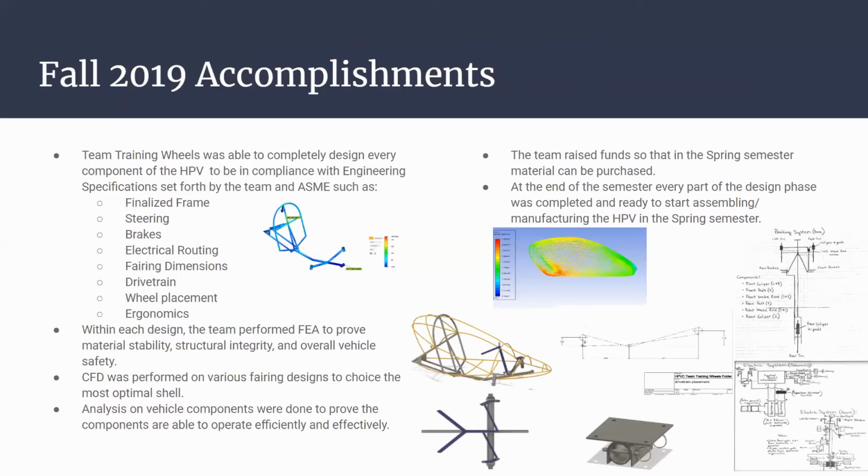So for the fall 2019 accomplishments, the sole purpose of the design was to design every component, test the component, and perform analysis on every component that goes into the HPV. So the team designed the frame, the steering, brakes, electrical, the fairing, drivetrain, wheel placement, and ergonomics, as well as tested finite element analysis, did CFD on the shell, and proved that every component works effectively and efficiently. Everything was ready so that come spring semester, everything could be purchased and assembled.